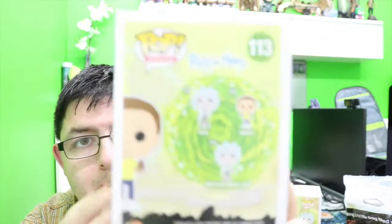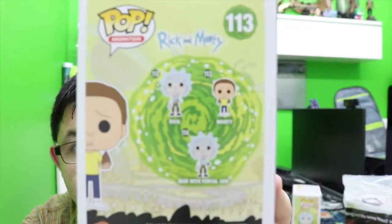I also got, of course I got Morty. So yeah, I got Rick and Morty. Supposedly there is a Rick with a portal gun in the back, but who knows if I am able to get it. I tried looking at GameStop. They had it, but they said they didn't. So I'm gonna look elsewhere for it. If not, I'll just buy it online if I really want it.